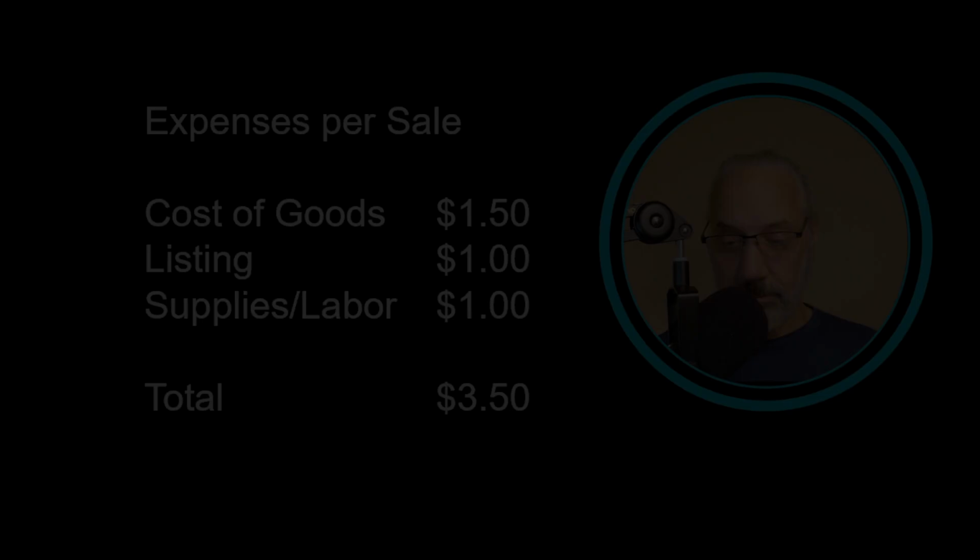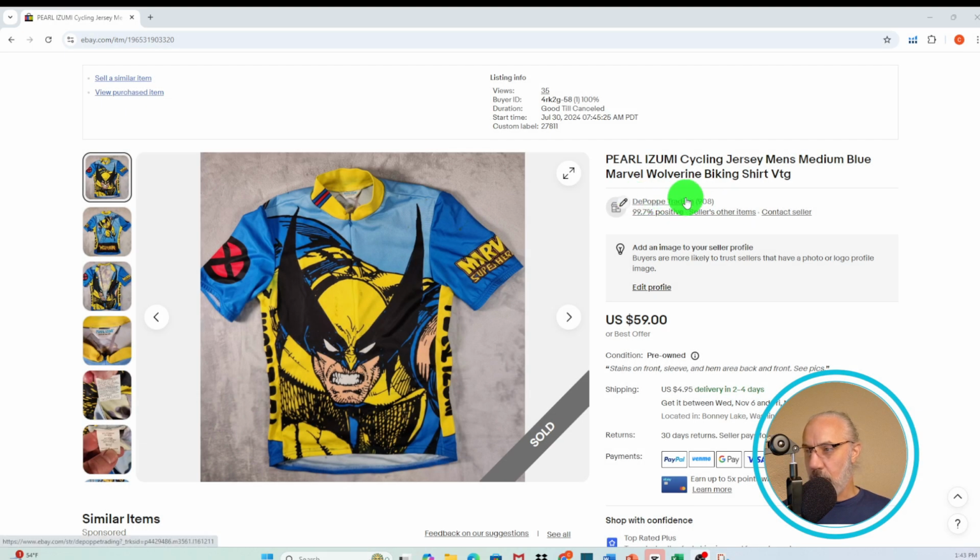Let's go. Okay, so we're going to start with this Pearl Izumi cycling jersey with the Marvel Wolverine graphics on that. Look at the graphics on this bad boy. Really cool. I enjoyed picking this up. I was super pumped when I found it. I did have stains on the front, the sleeve, and the hem area, front and back. I detailed all those in the pictures. I did pick this up July 30th. So it was in my store for 3 months.